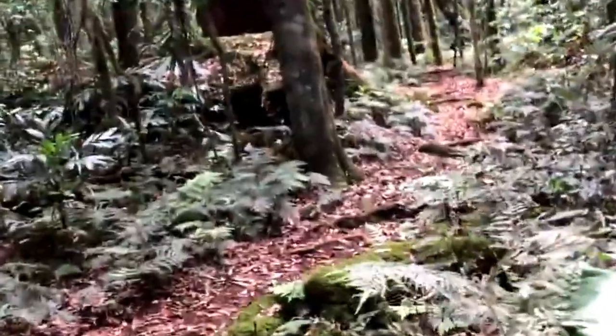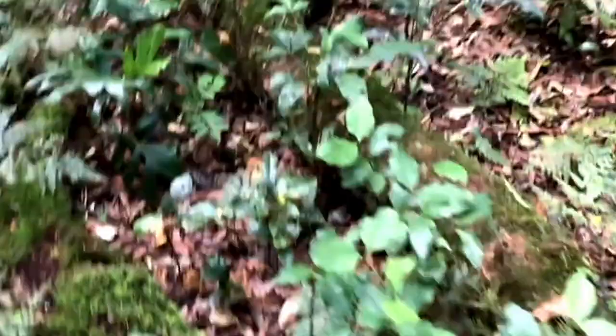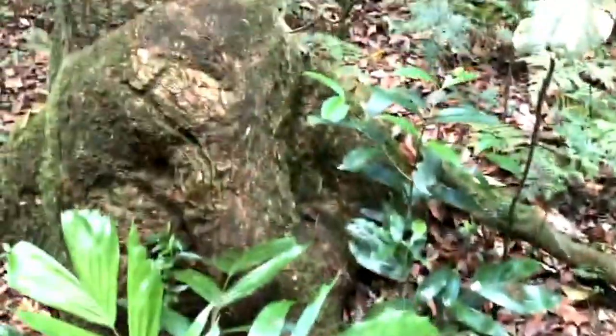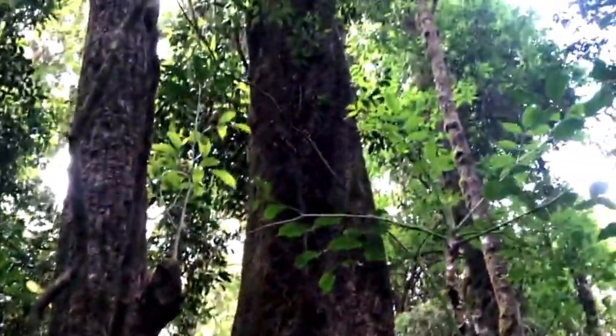There's lots of trees here that have these big buttressing roots. Let's have a look at this one. We can see that this one winds its way all the way back over to this tree here. And these trees aren't deep rooted, but they support themselves by having these amazing root systems.